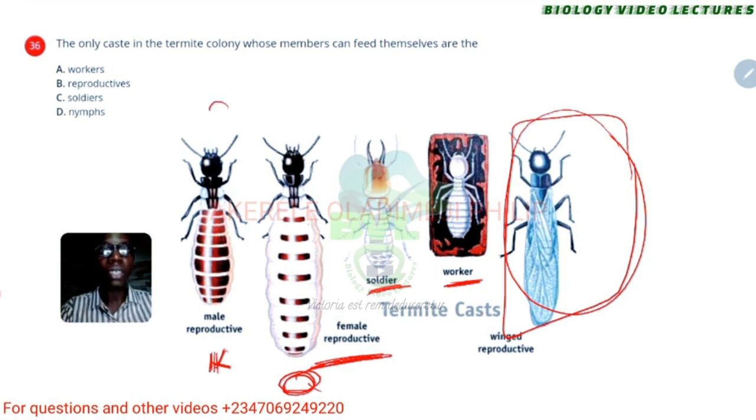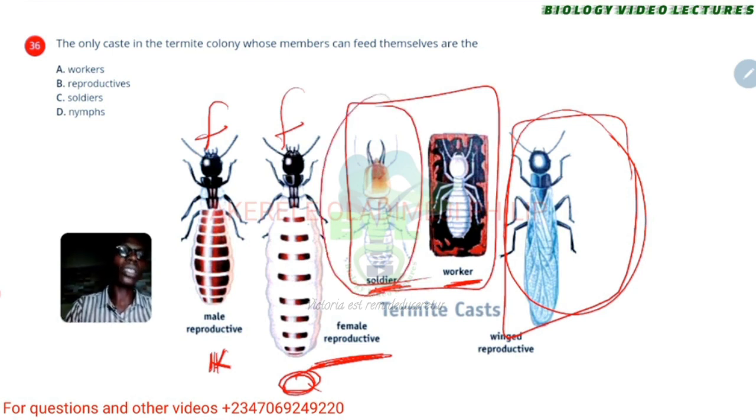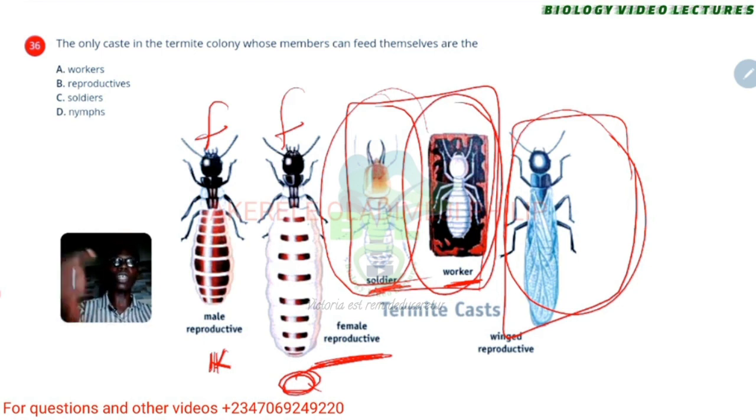Now hear this: the king and this queen are fertile. They are the ones that can reproduce, while these other two are sterile. They can't reproduce. Now, what's the function of the soldier and the worker? The soldier defends the territory, to defend their termitarium. While the worker provides food, feeds others and feeds themselves. So the answer to this question is A.